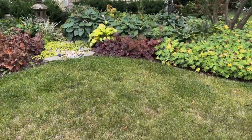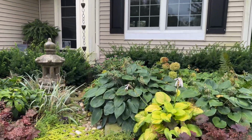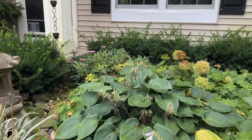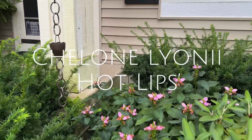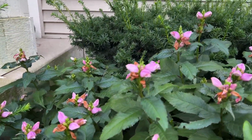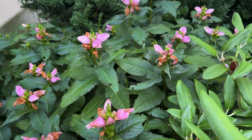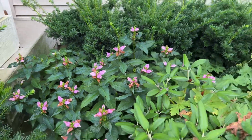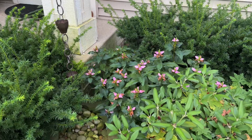This is just beneath my front windows, my little dry creek bed and the rain chain. But there's some pink just beyond here. And this is Chelone, or turtlehead. This is Hot Lips. And they look like turtles. And this comes into flower every August through September, even into early October. And it likes wetter sites. So I sited this right beneath the rain chain where it stays wet longer.